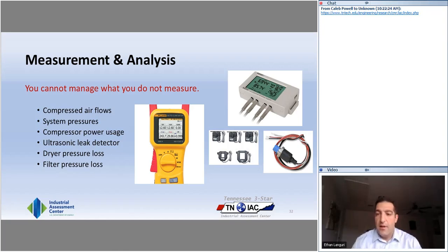For compressed air, as we go deeper into the discussion, you need to measure things in order to manage them. You can't manage what you don't measure. Here I'm showing some of the equipment we have been using at IEC that helps us identify the areas for energy efficiency improvement. Ideally, you're going to measure the compressed airflow. We don't see this a lot, really. We usually don't have airflow measurement unless you're using our ultrasonic flow meter on the pipe. But in some cases, in a very sophisticated compressed air system, you see inline airflow measurement, which is really useful.